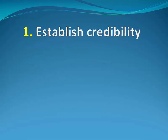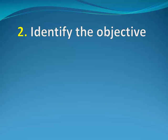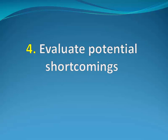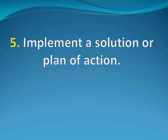First thing they do is establish credibility. Then they identify the objective, or whatever the desired outcome is. The third thing they do is they consider and evaluate all options and solutions. Fourth, they evaluate potential shortcomings, concerns, and they consider ways to resolve these concerns. And fifth, they implement a solution or a plan of action.